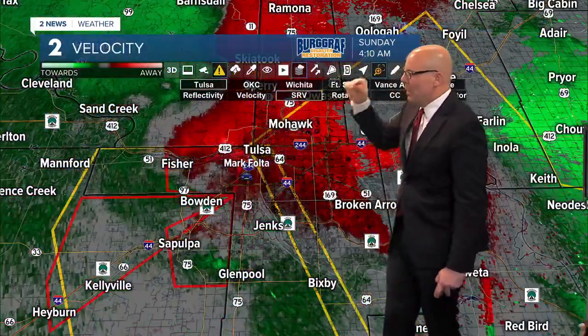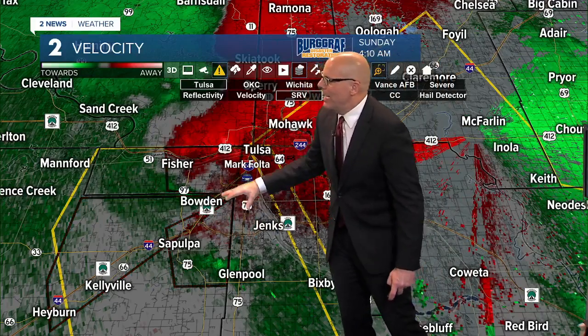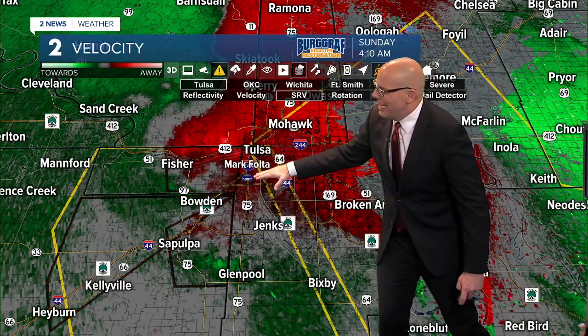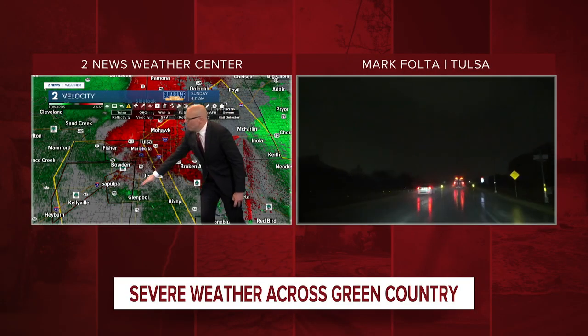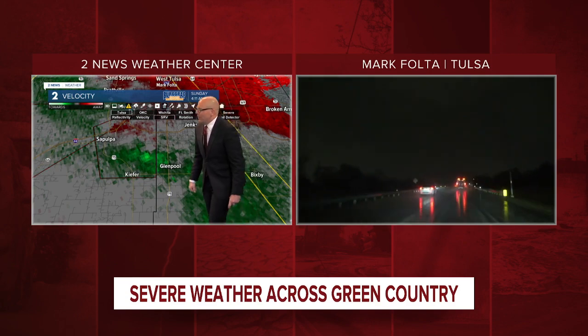Let's go back to storm relative velocity. Again, we've got areas here that were near Sapulpa and another circulation here to the north over western portions of Tulsa County. Mark Volta's right here, just to the east of that northern circulation. Let's get back down here with that circulation right near the, it looks like Sapulpa and Glenpool area.